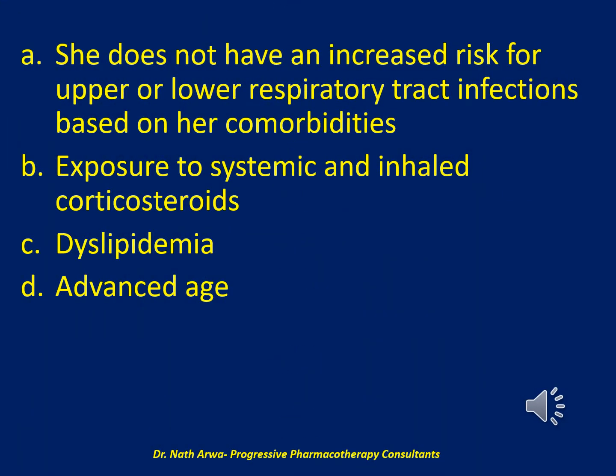Would it be A. She does not have an increased risk for upper or lower respiratory tract infections based on her comorbidities, or B. Exposure to systemic and inhaled corticosteroids, or C. Dyslipidemia, or would it be D. Advanced age? I will give you 10 seconds to choose the correct answer to this question from the listed options.